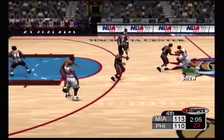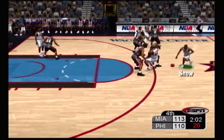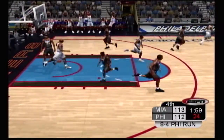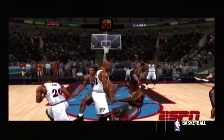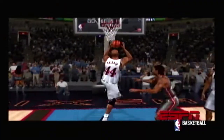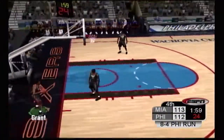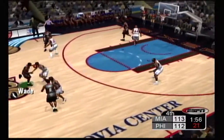The 76ers have it and are down by 3. To Coleman. Derek Coleman glides in. One more time. Check this out. Derek Coleman. Just under 2 minutes here in the fourth quarter.